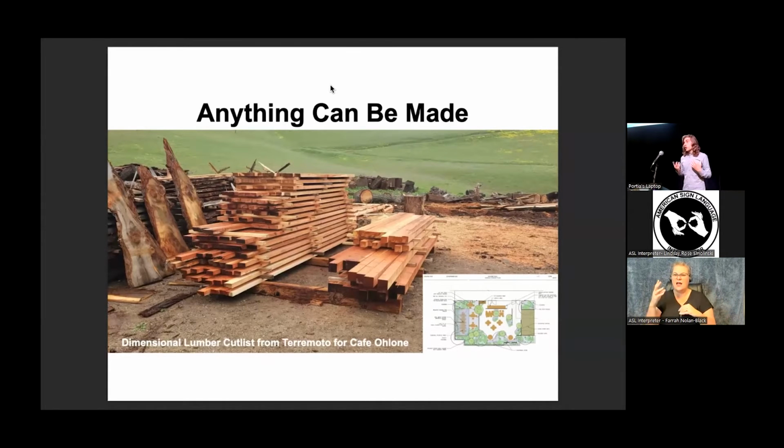Right here is actually a whole entire what's called cutlass of dimensional lumber. This is going to Cafe Aloni, opening up at UC Berkeley. Don't ask me when it's opening, but it will be soon. And Terramoto Landscapes, the landscape architecture and design firm, actually designed this and created it. Well, we created the cutlass, but they told us what Legos need to be made.